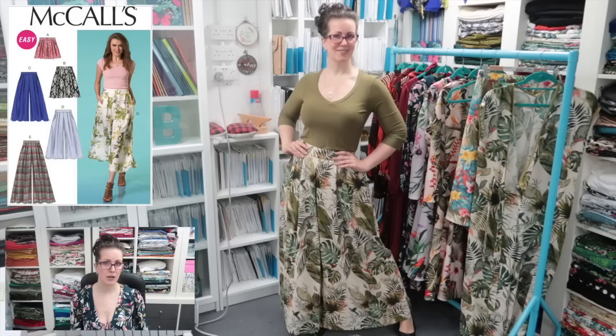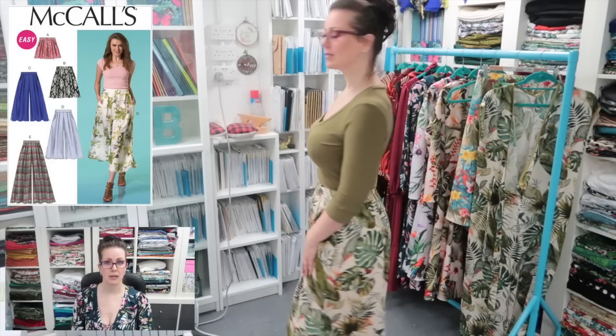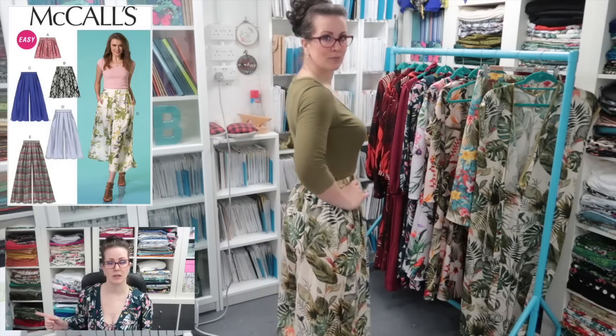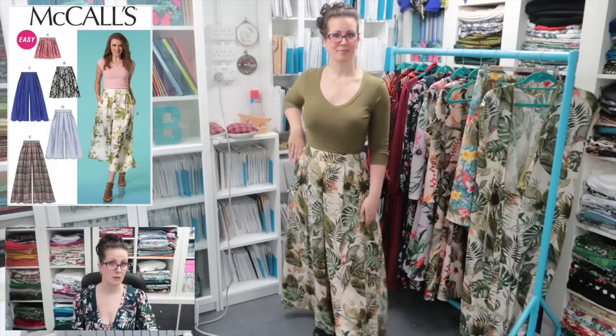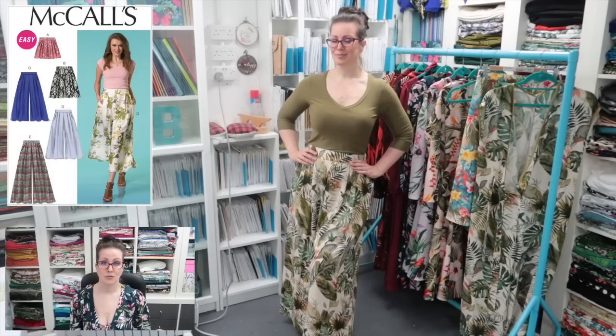I really like it for trousers because it's still drapey, as you can see, but there is some movement to it. So these wide leg trousers look brilliant in this fabric, and again, like I say, I have some more of it in the foliage canopy, which is going to end up being those trousers. I love it. I think it's gorgeous.